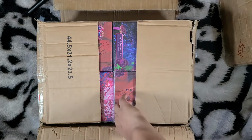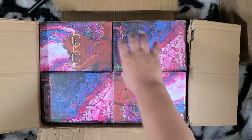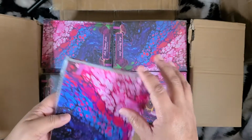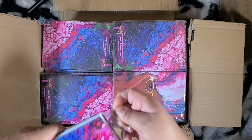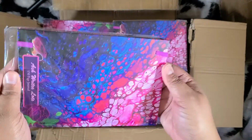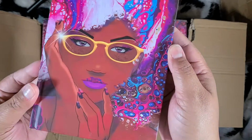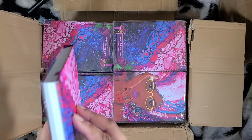Got to open up the whole thing. Ooh. Oh, that's, I mean, that looks really good. I think they did a good job. And they fixed the colors of the elastic and the ribbon. It's good. It looks good.